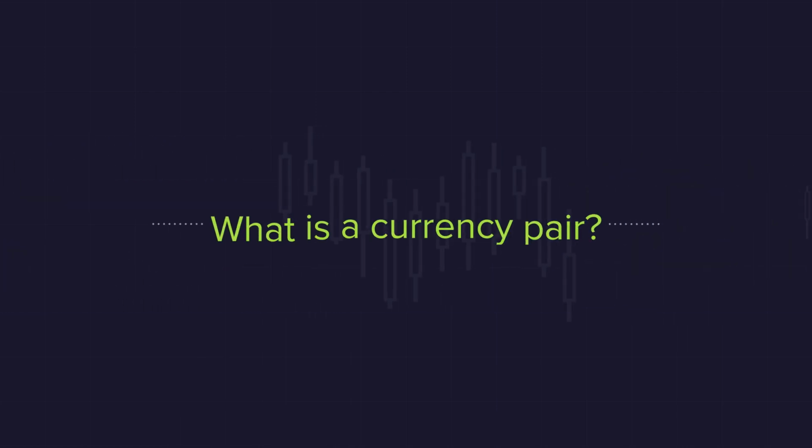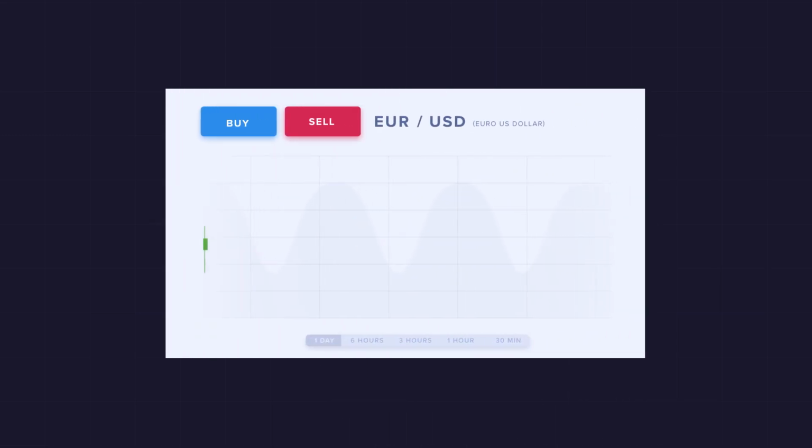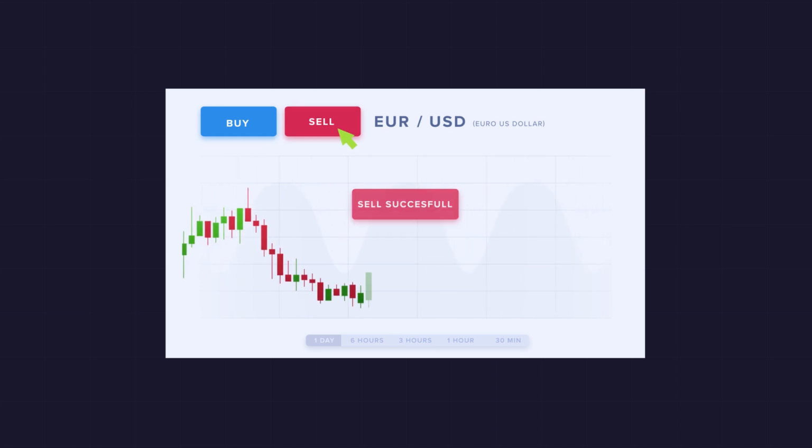What is a currency pair? Currencies on the market are traded in pairs. For example, the euro and the US dollar. Want to buy euro for dollars? Open the euro-US dollar trade and press buy. Want to buy dollars for euro? Do the same and choose sell. It's simple. Just remember that your action always refers to the first currency of the pair.